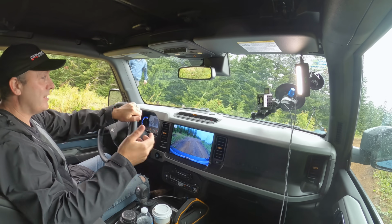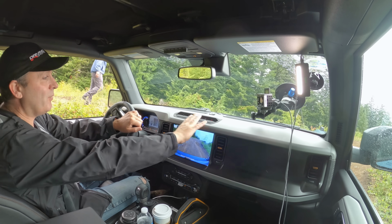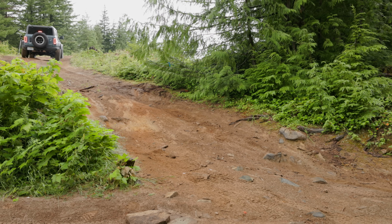So I was just curious, like if somebody who has no experience, doesn't know what any of these do, could we get up that using just trail control? No, apparently not. So it'll be interesting to see now, can the 4Runner get up with just crawl control?